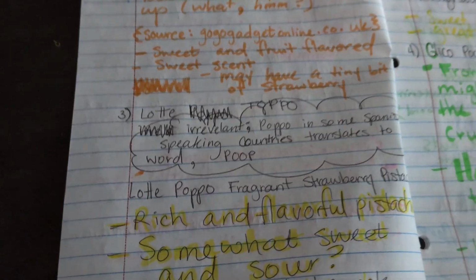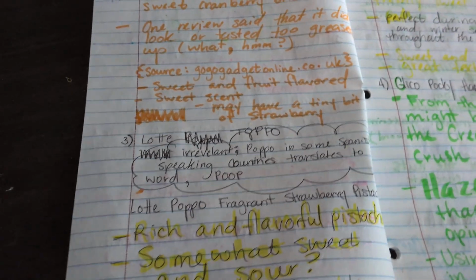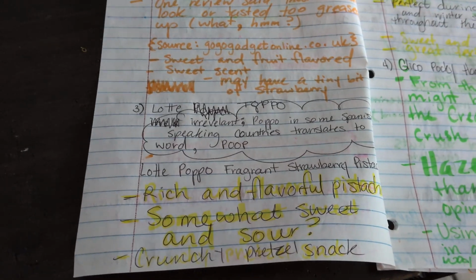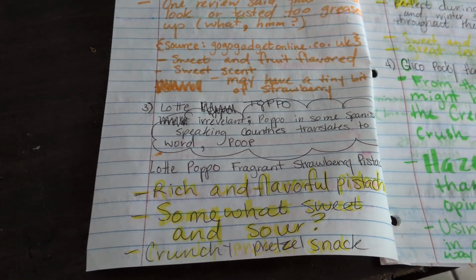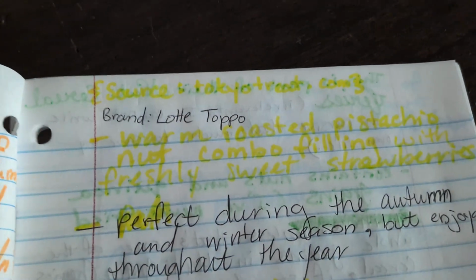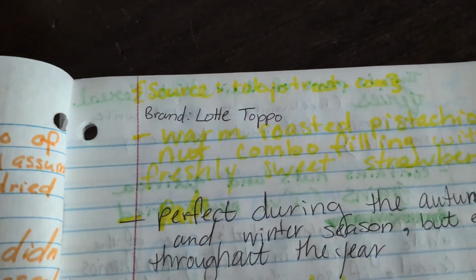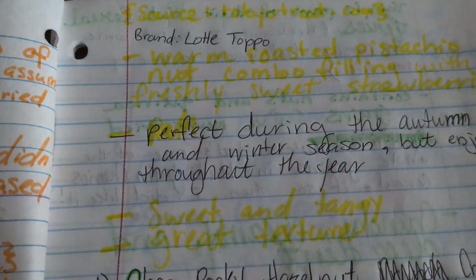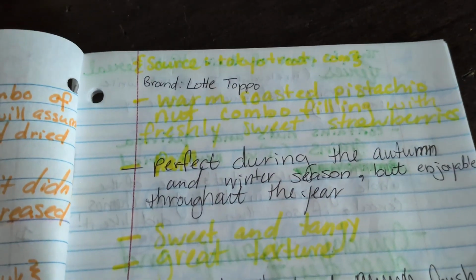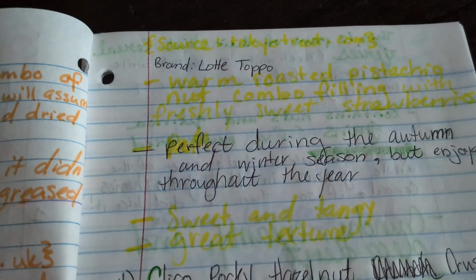But I wrote down in my notes right here that this is a fragrant flavor. I wrote that it might be sour because of the strawberry. Let's see, we'll have a more earth-related flavor with the strawberry cream. And I wrote down right here, perfect for autumn and winter seasons, but it could be enjoyable throughout the year.